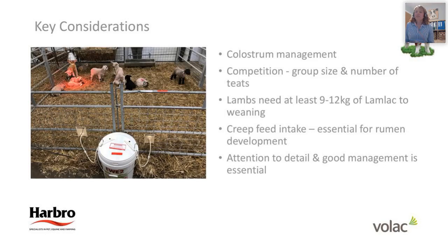And again, as we heard from Jill, creep feed intake is absolutely critical in terms of developing that rumen, and making sure you've got a well-developed rumen as you approach weaning is key, just to avoid any setbacks at weaning and in the early days post-weaning. Above all, attention to detail and good management is absolutely essential when rearing these lambs artificially.